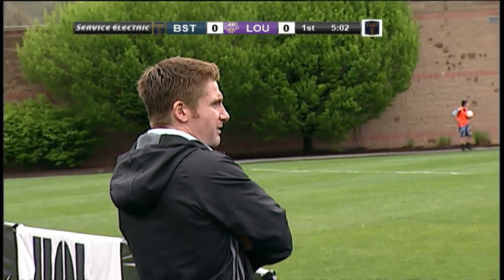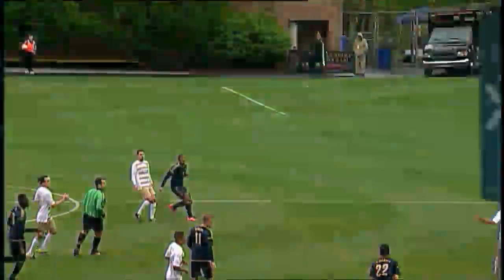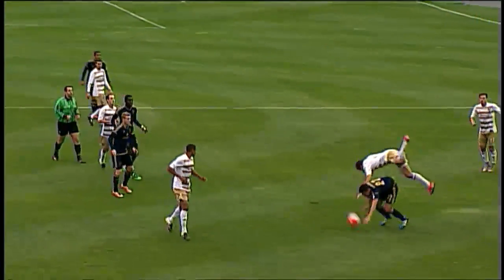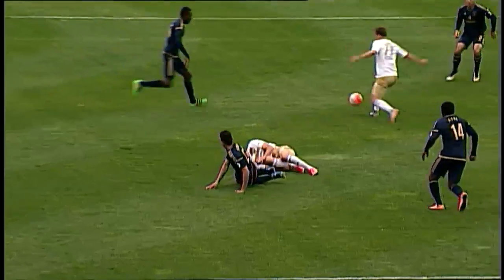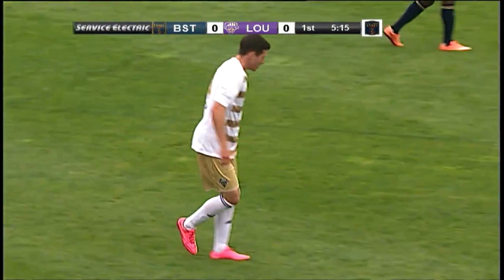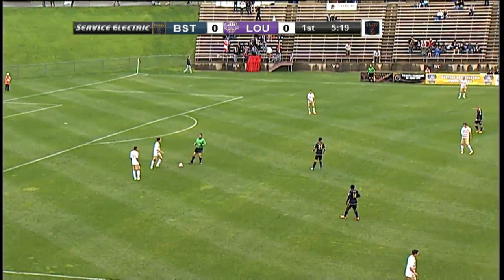That looked like a tough one there. Leo backing in. And Smith, you know, Leo's backing in here. Smith jumps over him. It's tough. I don't know who could really call a foul on that one. Leo's trying to get position. Defender jumping over him. That's a tough one.